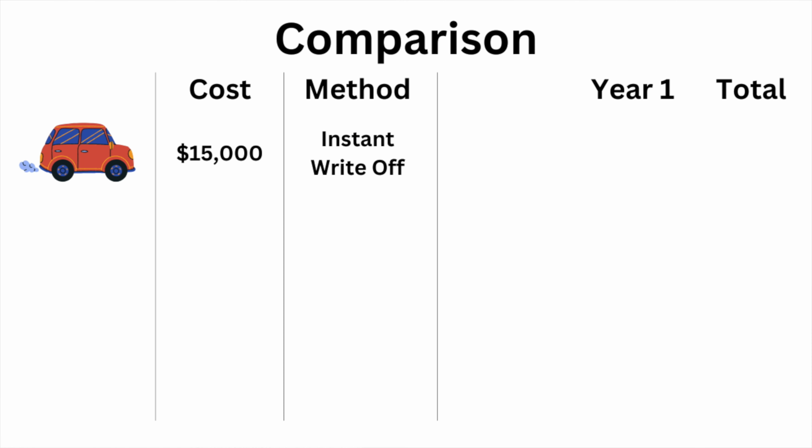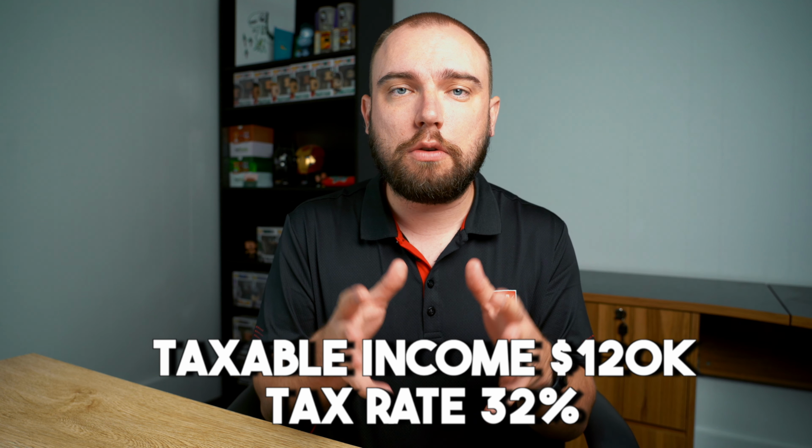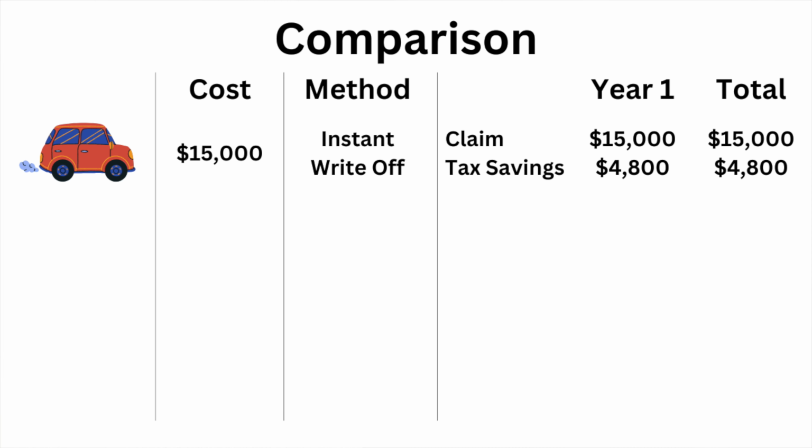So let's go through each one, how we claim it, how much tax we're going to get claimed in year one, and how much tax savings we're going to have across the whole lifetime of that vehicle. Let's start with the $15,000 car. With the way the current rules work, we're able to use the instant asset write-off because it's under $20,000. So in year one, we're going to be claiming the full $15,000. We're assuming that we're a sole trader with $120,000 of taxable income for all of these vehicles, so our tax rate is going to be 32%. Therefore, we're going to claim $15,000 at 32%, giving $4,800 of tax savings in year one. That will obviously be the total lifetime savings as well, $4,800.